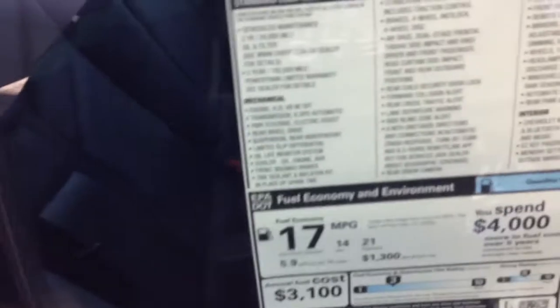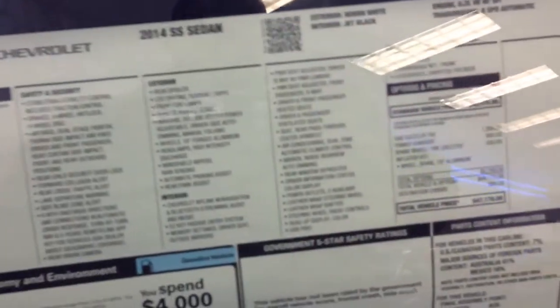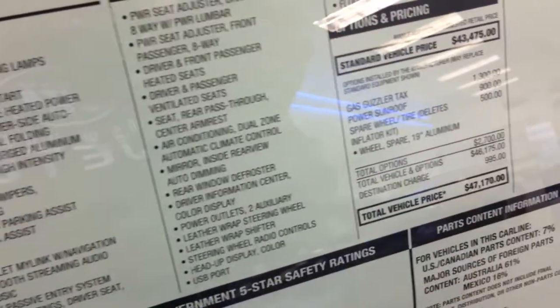My nearby Chevy dealership just recently started getting the SS models in. The Chevy SS has an engine that produces 415 horsepower, 415 torque. So already it's well below that of the SRT 392 engines in any of the SRT vehicles. This car is built in Australia and it's imported to America, and basically it's like a larger version of what you get in a Camaro or a Corvette.